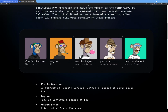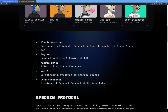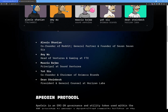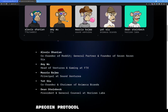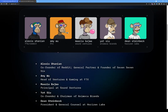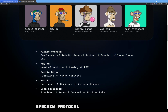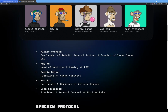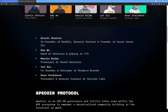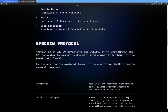Alright, then this looks like NFTs. Alright, so this is showing, I think, the picture they decided to use for their profile. So I guess this team is Docs. So it says Alexis Ohanian. He's the co-founder of Reddit, general partner and founder of 776. And Amy Wu, head of ventures and gaming. So I guess you guys can research those names.